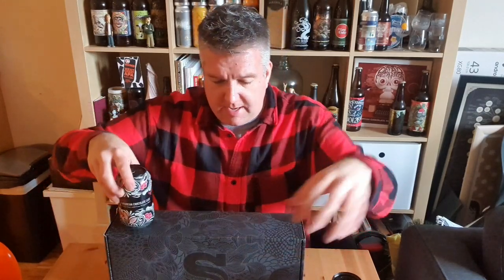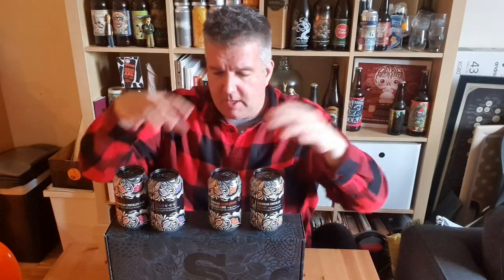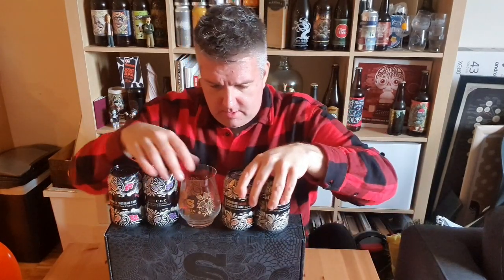So let's pop these on there. So Nitro, Death By, Cherry, and essentially Vanilla, they're calling it Cupcake. And then the lovely glass in the middle. Pop that in there. Cracking.